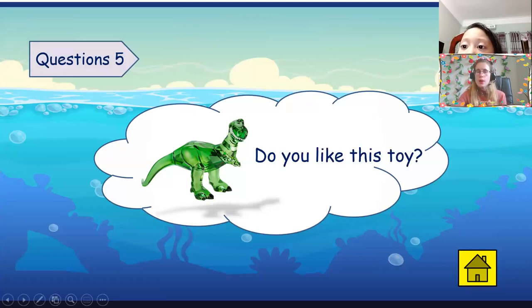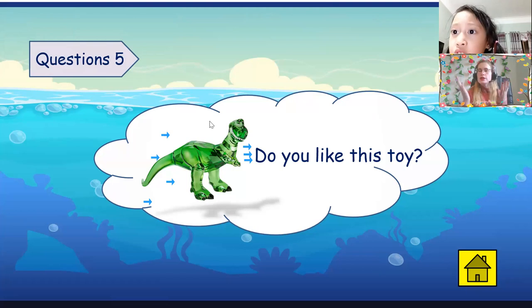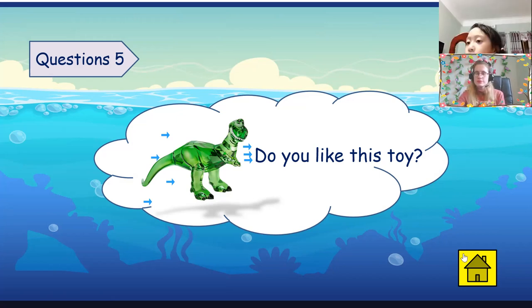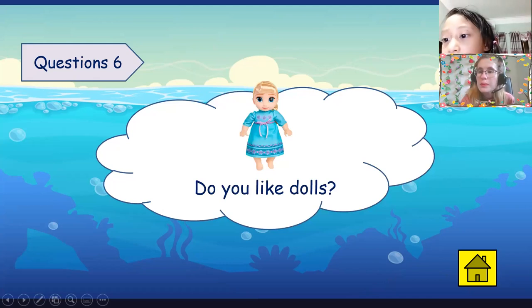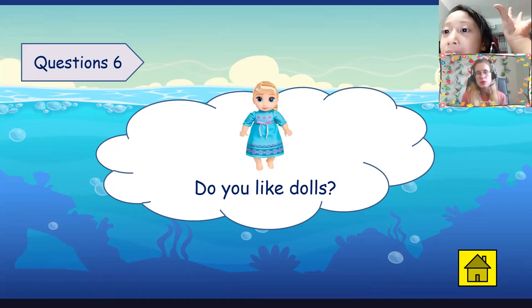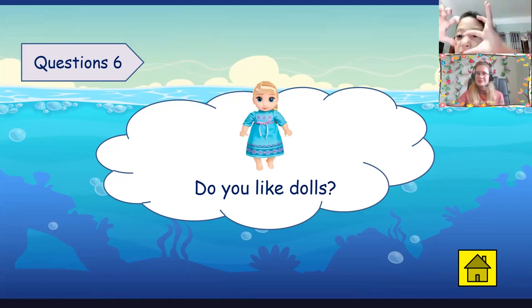Do you like this toy? No, I can't. You don't like the dinosaur toy? What toy do you like? I like this toy. What toy do you like? Do you don't like any toys? Yes. Do you like dolls? Oh, it's cute. I like it.